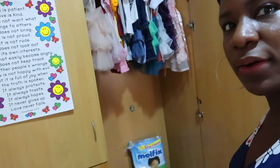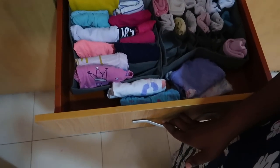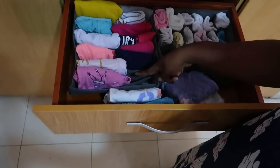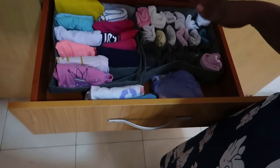So yeah, this is their room. Their room is still as neat as the day that I decluttered it. Thank God. Wait, let me check the wardrobe first before I talk. Okay, yeah, it's still neat. Okay, let me see here. Okay, let me see here. I think you're passing. There's space here. I'm actually going to put this thing here and squeeze this thing inside. I think you're passing.